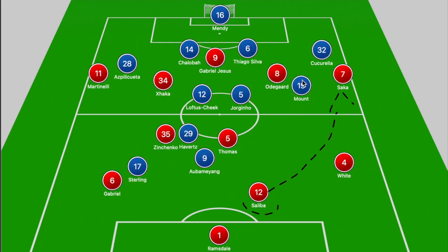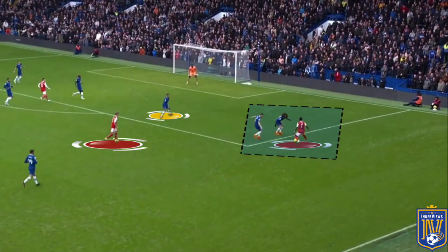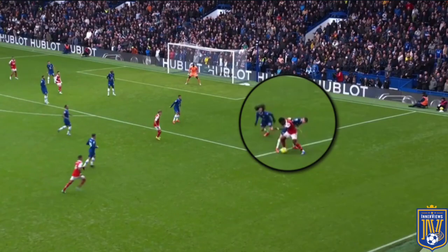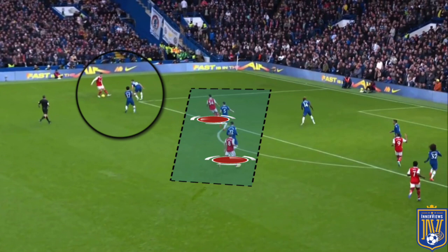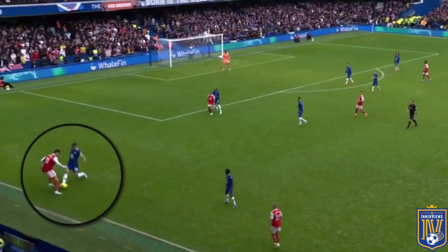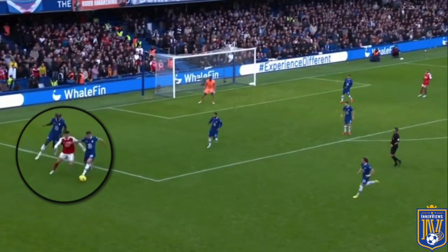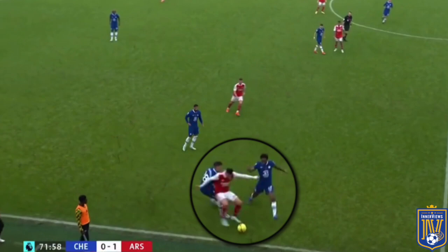However, Saka ended up encountering his own issues, being unable to beat Cucurella 1v1, and what ended up happening there was that the Chelsea left back often got help from Mount tracking back and Jorginho shifting laterally to make it a 1v2 or at times a 1v3 to halt Saka's threat from that right channel. The same thing applied on the left-hand side for Martinelli, who struggled to get the better of Azpilicueta on a consistent basis, and whenever he ran at Azpilicueta, you often saw Sterling dropping back deeper to make it a 1v2.